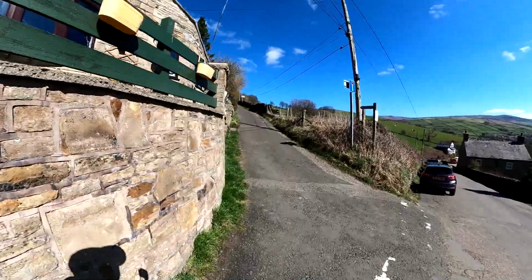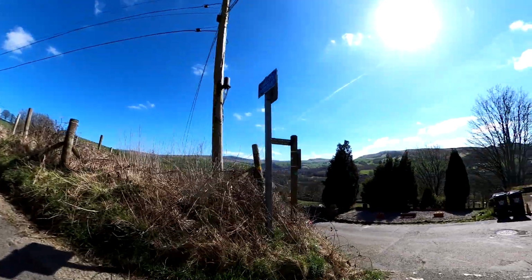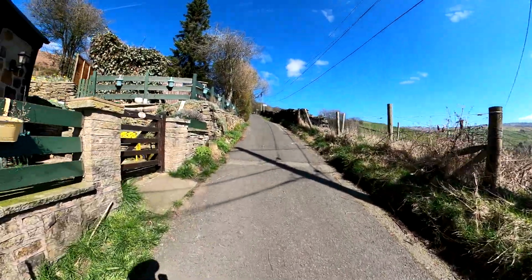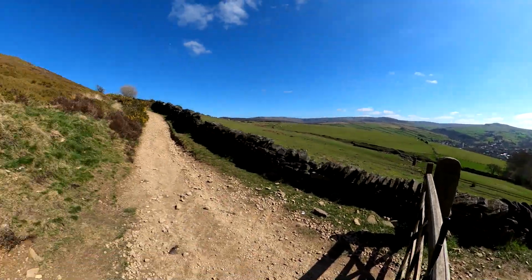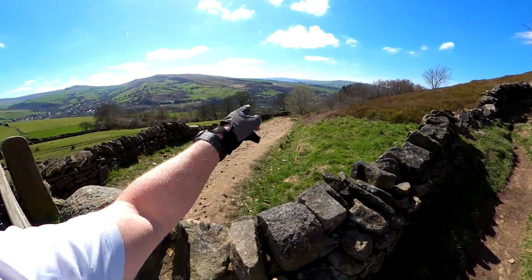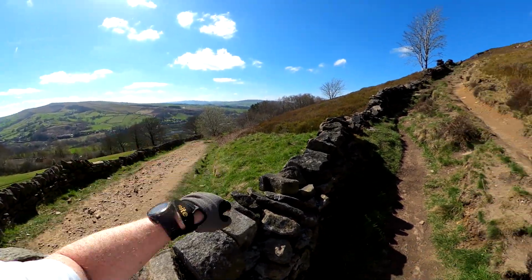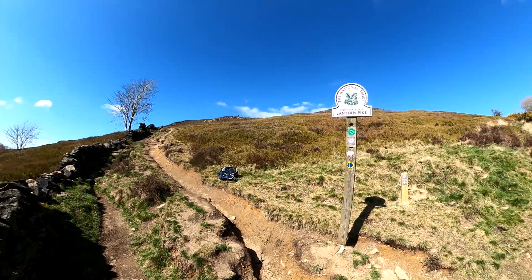Here he is, tarmac for a bit at least. Lantern Pike, half a mile. The only way is up. But I just took my bug off for a minute. That was a decent slog up from the reservoir down there, constant up. So I'll just have a minute and then make the final ascent.